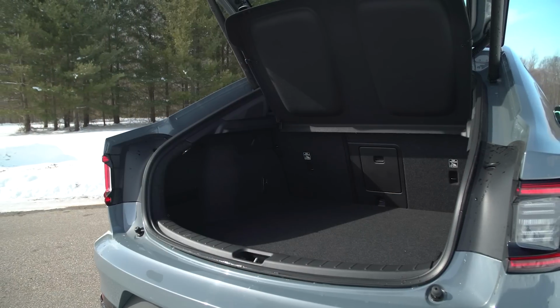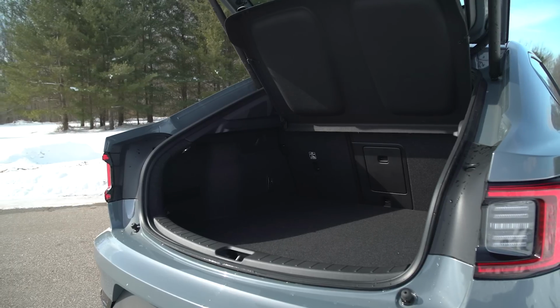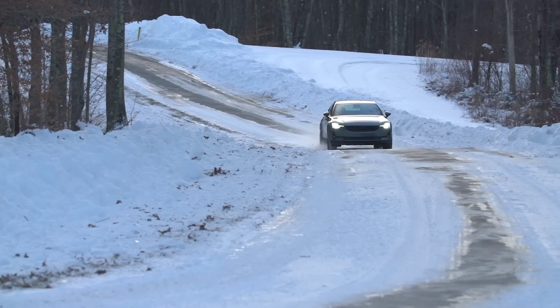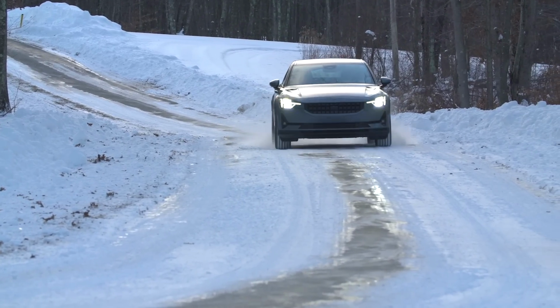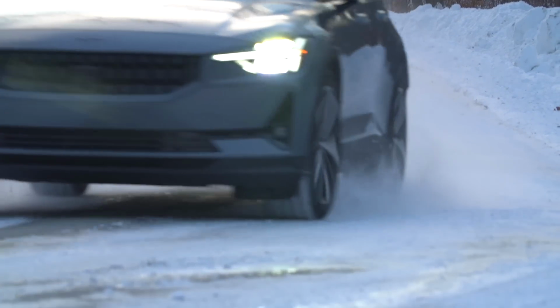I also had to climb into the hatch to be able to get the cargo cover off and to attach the top tether, which any day that I literally have to climb into the vehicle is not a great day for me, especially when I'm in a rush. And I was that day. So before we even got going, it wasn't a great experience. That being said, driving wise, I didn't love the one pedal setting. I thought it was really aggressive, those regen brakes. Once I switched it to low, it was better.